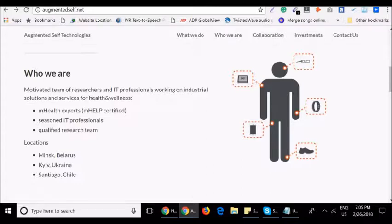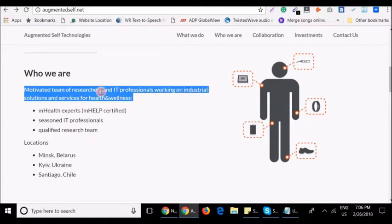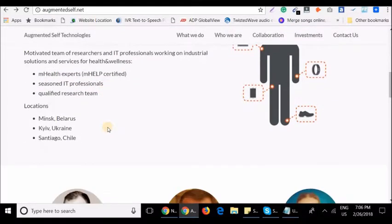So yes, get all these 3 locations listed on Google, but don't change the name. Have the same name, Augmented Self Technologies, but different addresses and different phone numbers that you can add. Name, address, and phone number need to be consistent. So the phone number and address for Belarus, for Ukraine, and for Santiago. Do add these, which is going to be good.